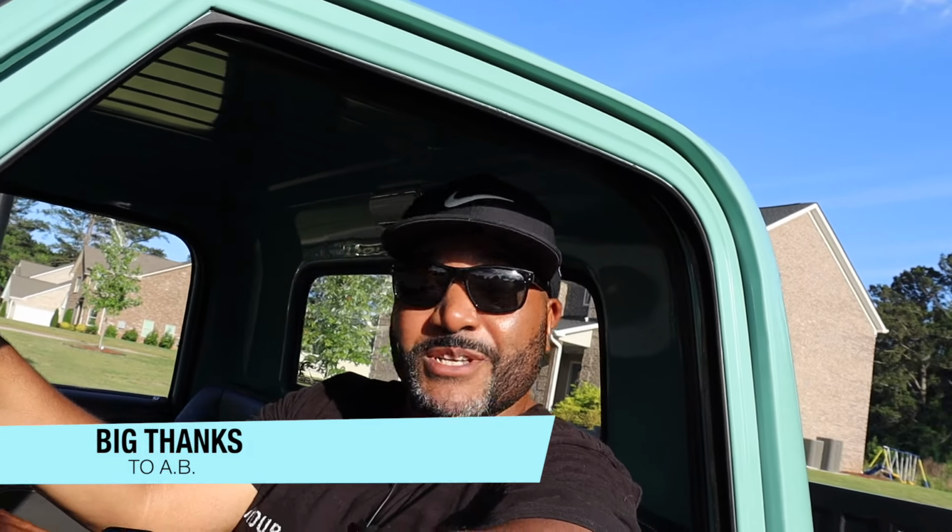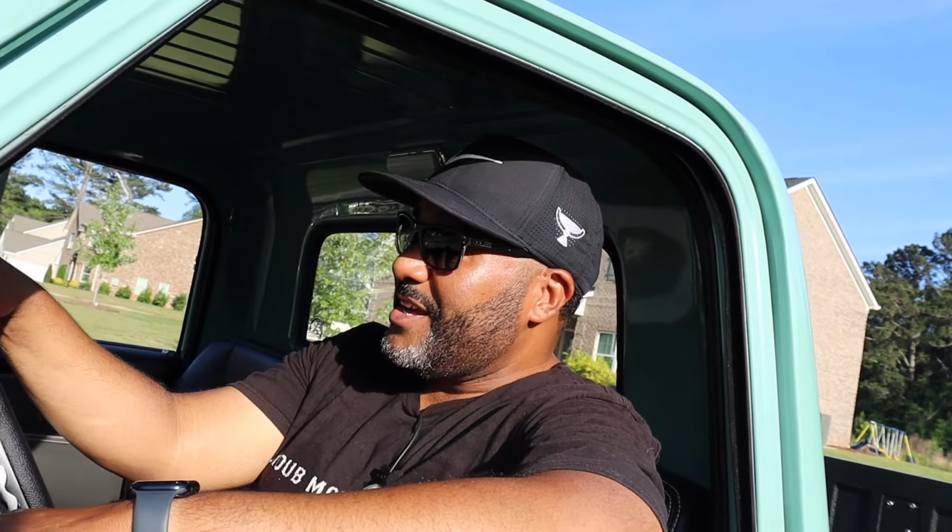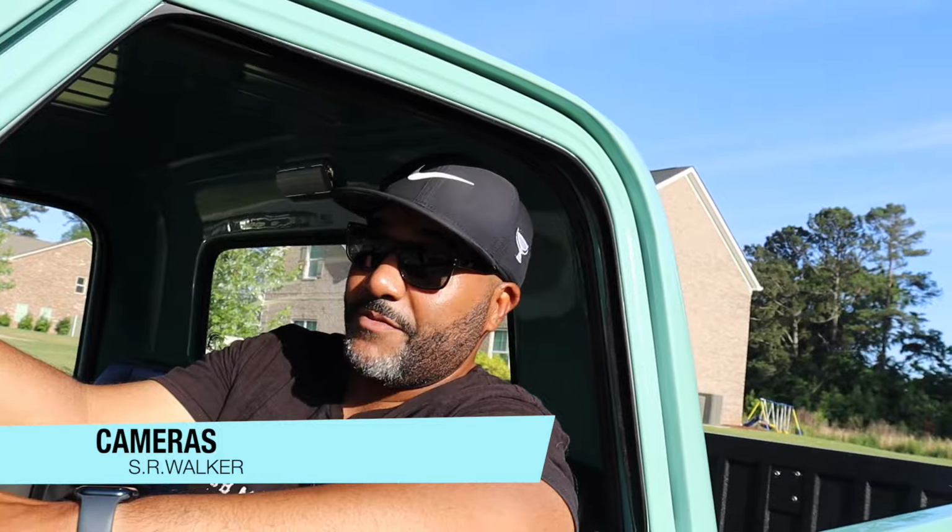Well, that's it for this week. I want to thank my good buddy AB for allowing us to take out this beautiful '67 C-10 Chevy. LS7 powered, man, over 700 horsepower to the wheels. This thing is an absolute beast, folks. An absolute blast to drive, so I definitely want to appreciate him for letting us take her out. This one is not for sale, so don't be trying to call or DM me because it's not for sale.